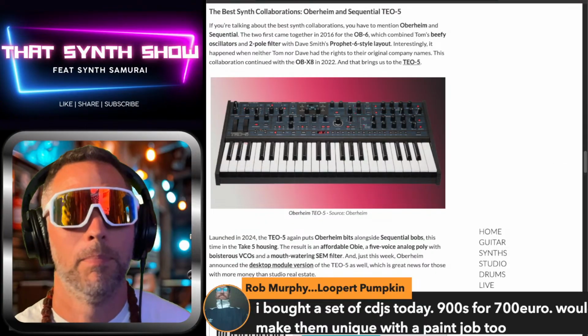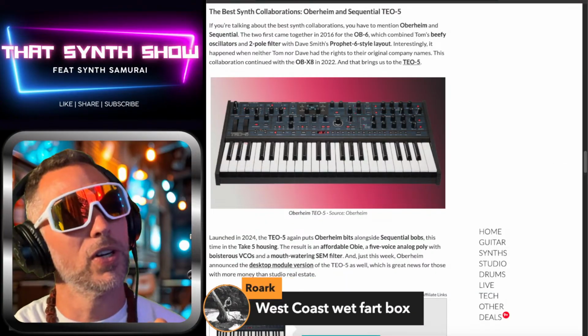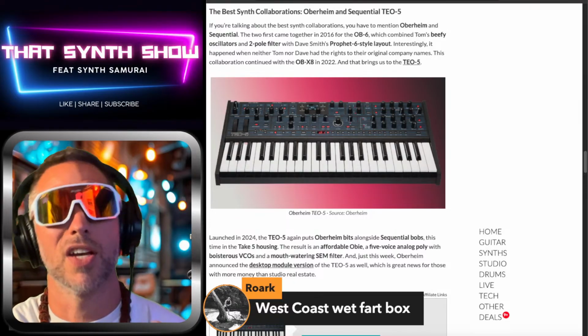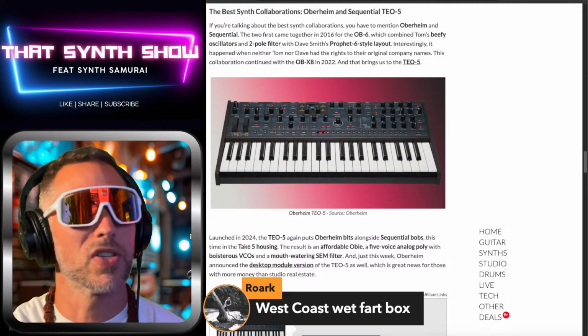But it's got a beautiful filter. I heard it doesn't even have a VCA. It's got some digital VCA in there. Something weird going on, but it's a cool synthesizer.